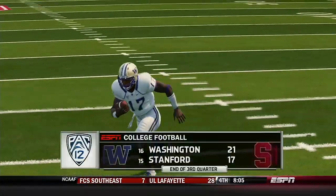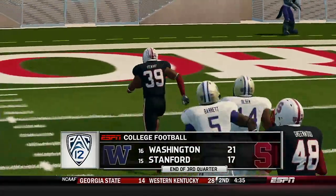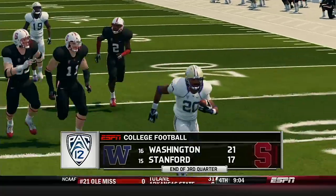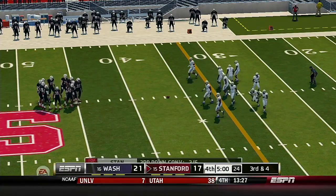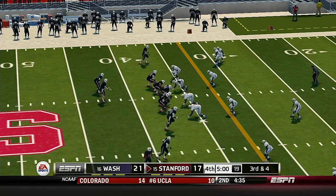We head to the final quarter, and we've got a great game on our hands. Washington's up by four. Great three quarters of action, tight ball game, and now it's the fourth quarter, and this will decide it.